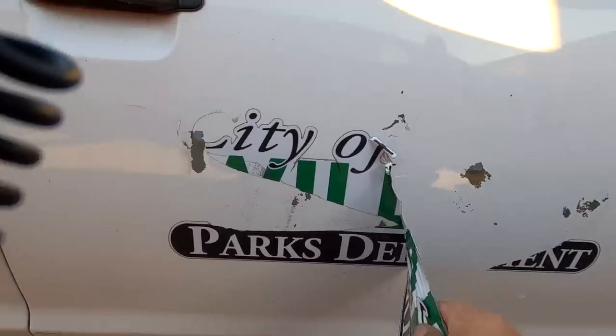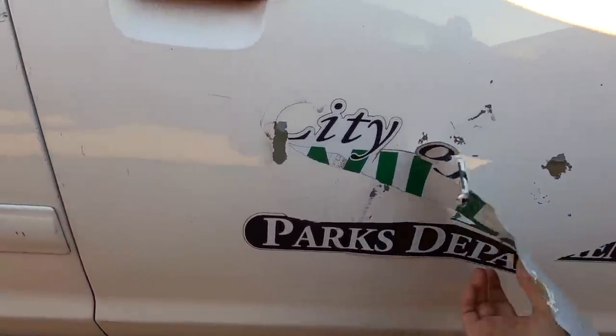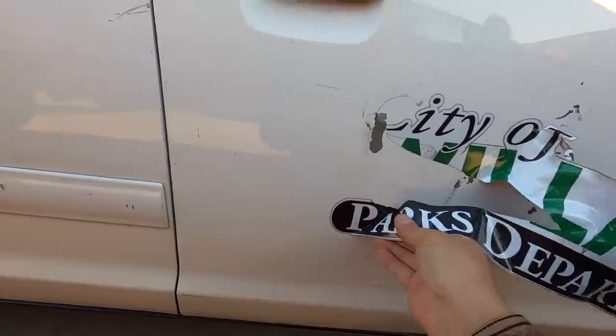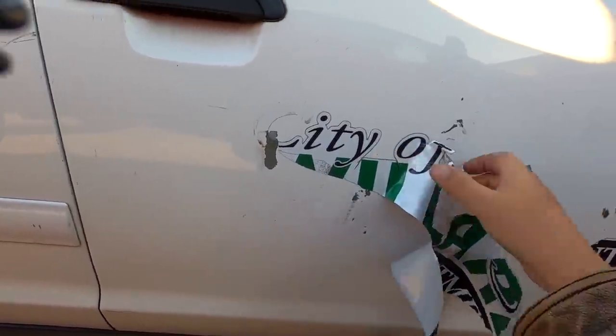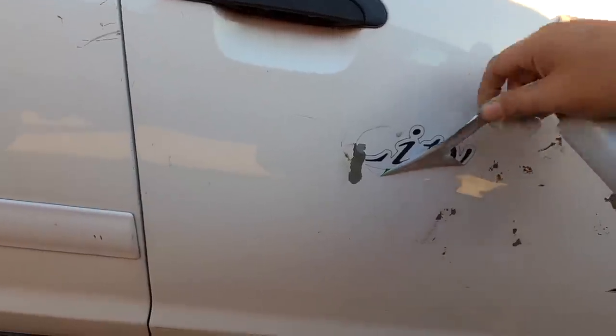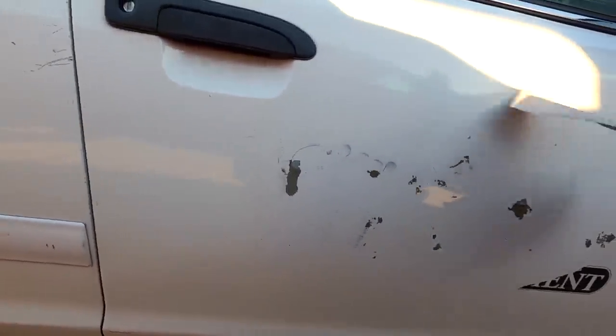But look how it just peels off, guys. Yeah, no Goof Off, no Goo Gone, none of that stuff. Just a little bit of heat. And just like that, looky here. Now, the difference is the police badging on the other side of the car and on the back. Look at that, almost in one sheet.